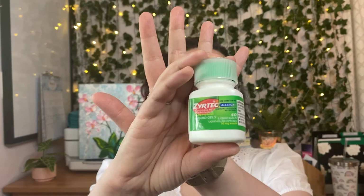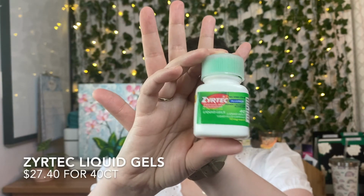Another month, another allergy medicine refill done. This is the Zyrtec liquid gels. This is my go-to. I've tried using other brands. They just don't work for me. This is the only one that kind of keeps my sneezing and itchy eyes at bay. So did repurchase this one. Will continue to repurchase this one. It's the only one that works for me.